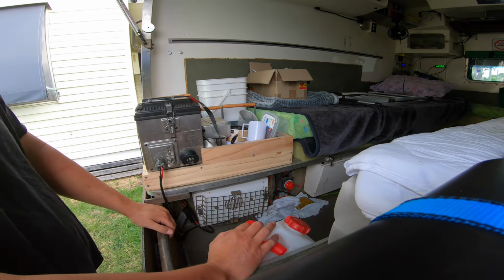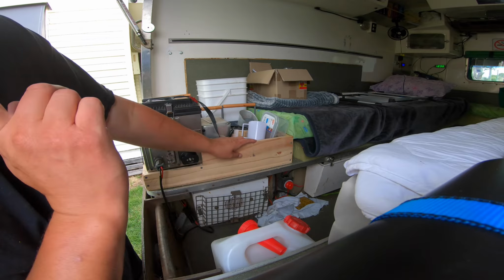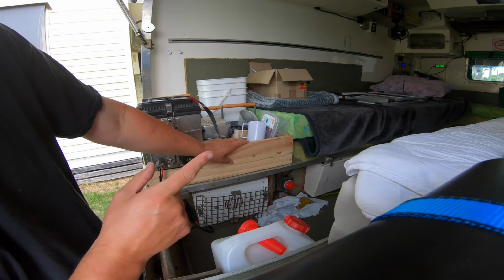Got to clean up some cleaning rags. This whole assembly replaces the one that got smashed from when I bounced the ambo. I'm going to include that clip right here as well.